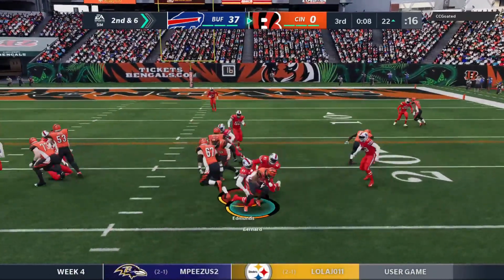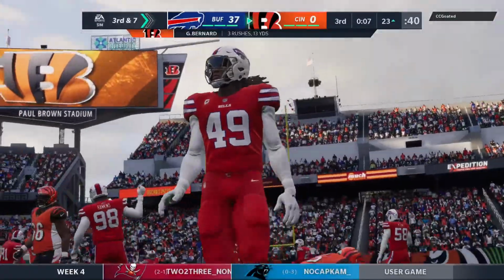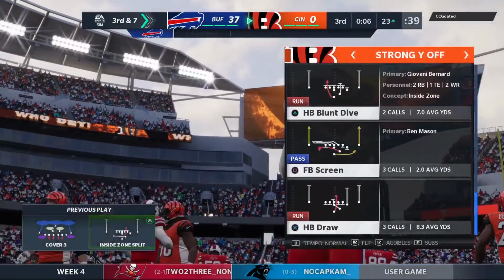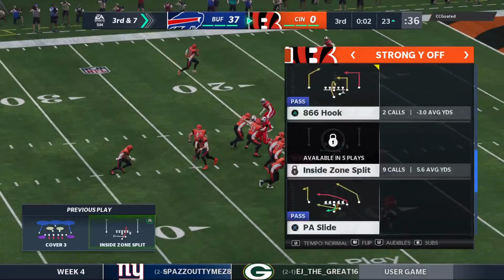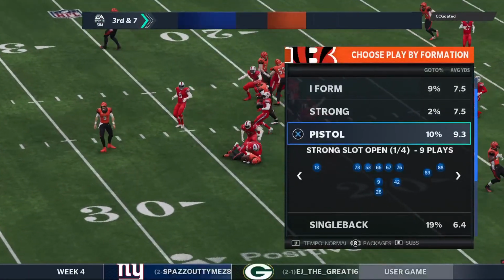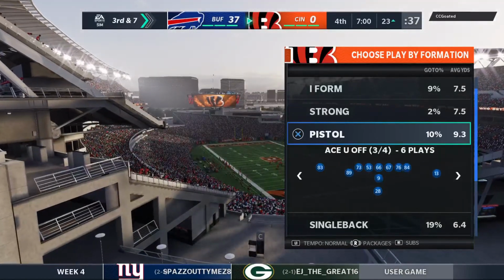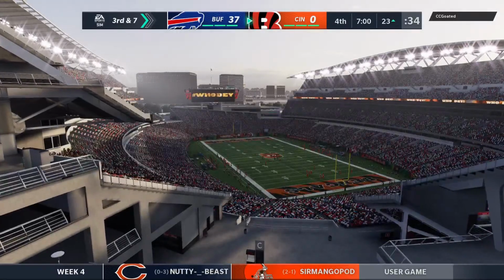They'll run again with Bernard. And he is met quickly in the backfield. Down he goes, folded like a lawn chair. Now they're going to be dealing with a 3rd and 7. Is that one officially a loss of 1? Back now in Cincinnati. And this is a blowout so far as we get set for the 4th quarter. A very one-sided affair.